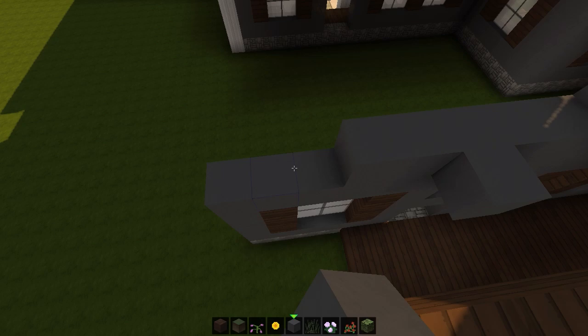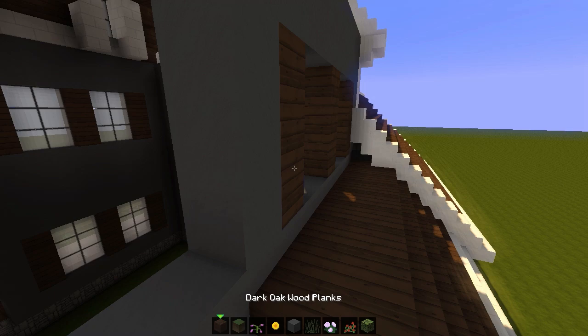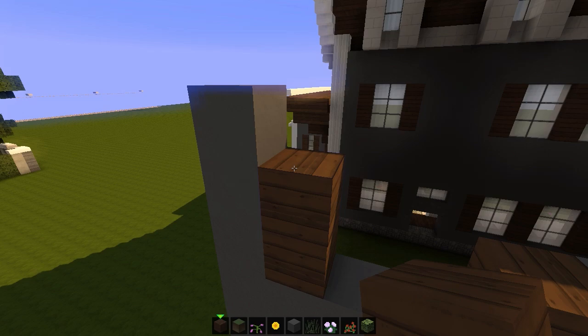When it's done in the future, this wall is just gonna be buried to the other side. There's nothing, no regrets, all right? No regrets whatsoever. So let me just grab, should be 1, 2, 3, and 4.